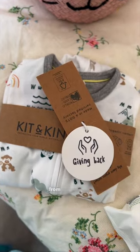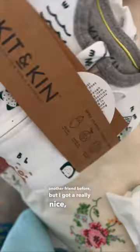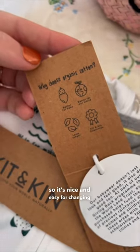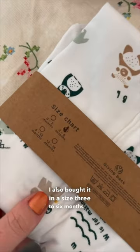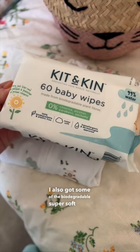Next, I got a few things from Kit and Kin. I've purchased this exact combo for another friend before, but I got a really nice, simple, organic cotton baby grow with a zip, so it's nice and easy for changing the baby. I also bought it in a size 3 to 6 months, as lots of people buy newborn or 0 to 3. I also got some of the biodegradable super soft baby wipes.